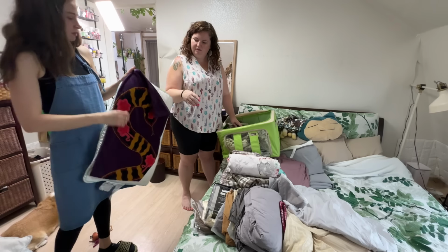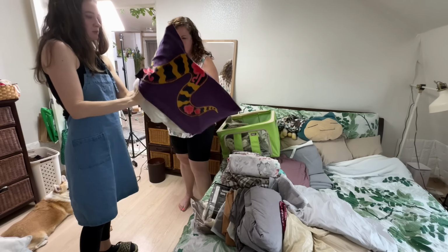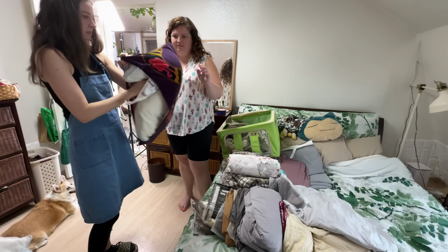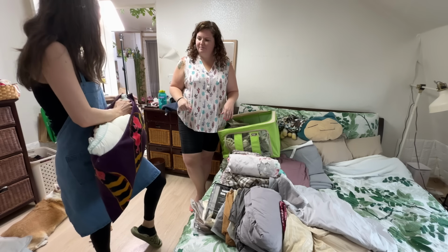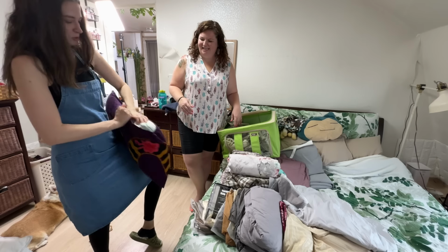Do you want me to try to shove them in here? You want to test it out? It could be a fun idea. Store it in plain sight. I do like that. I always struggle with pillows, and I'm like, that would probably be a two-person thing. Mm-hmm. Oh, you've got that. We just have to fight it.